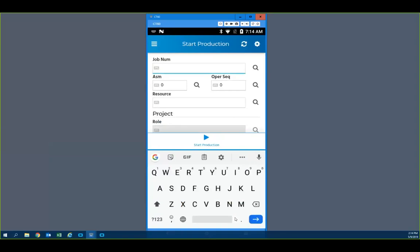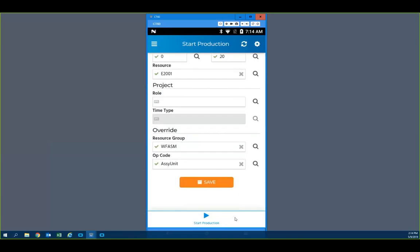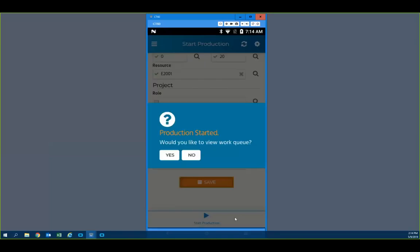Now, similar to what we did with the material, the first time around we scanned the 3 separate fields, job, assembly, and operation. This time I've got them concatenated into one barcode. So I scan it, all 3 fill in, it retrieves the record, and I hit save. Yes, I want to view the work queue.